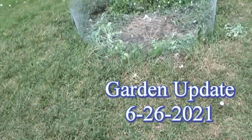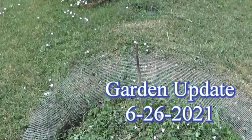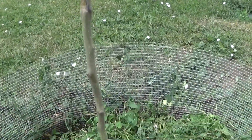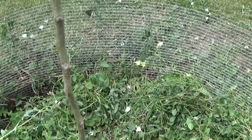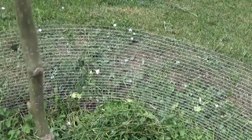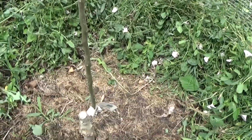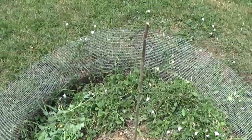Alright, time for a garden update. My tree hasn't come out of dormancy or started really sprouting yet. It might be dead. It looks a little dead to the top, but down here some of these nubs seem to be growing. But yeah, I don't know if that's going to survive or not.